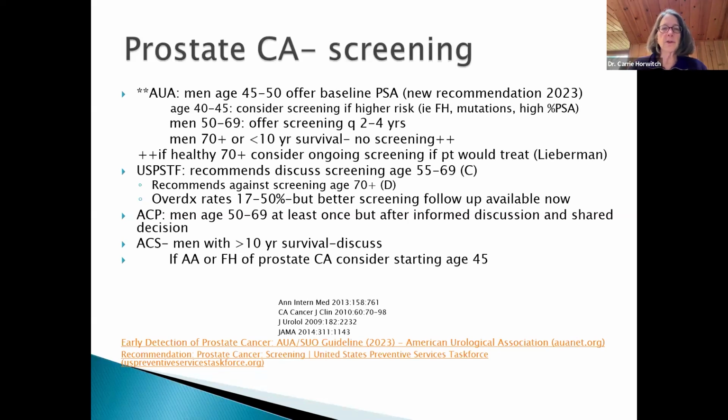The American College of Physicians says start screening at age 50, and screen at least once, but then after do informed shared decision making. Again, that doesn't really help a lot in the older age group. How do you know someone's changing? Most people have gotten away from PSA velocity, which is a PSA that goes from, say, 0.5, and then the next time it's 1. How quickly that happens may be less useful than doing the risk stratification and the actual PSA. The American Cancer Society recommends that any man who has greater than 10-year survival discuss it. If they're African American or have a family history, the ACS recommends starting screening at age 45, which is very similar to the AUA guidelines. Next slide.